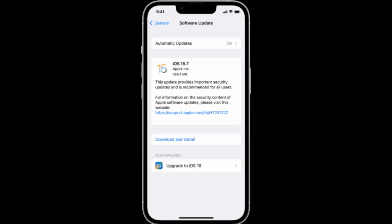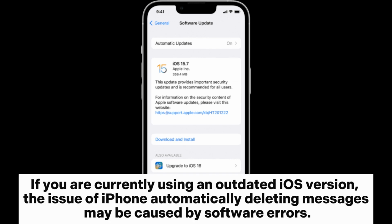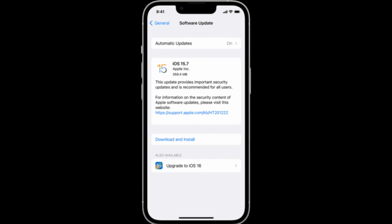Fix 2. Update iOS. If you are currently using an outdated iOS version, the issue of iPhone automatically deleting messages may be caused by software errors.